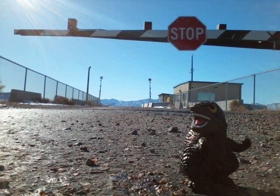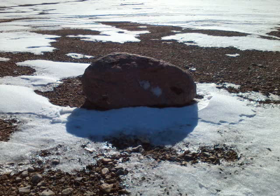So we hightailed it out of there and then went back to the main road. And before we got to the main entrance of Area 51, we stopped by the infamous and famous Area 51 mailbox. And what you're looking at, of course, is not the mailbox. It's a rock. And the reason for this is because, unfortunately, the location of the mailbox was right there where that rock is. That rock was put in there, replaced now, to kind of commemorate it.